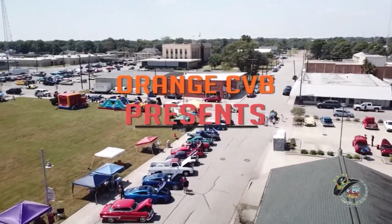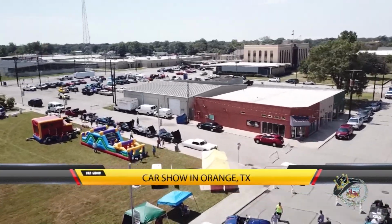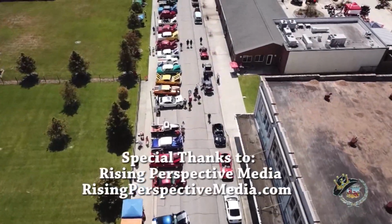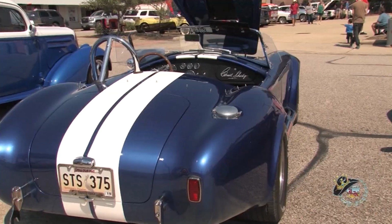Now we're gazing in the rear view at Orange Convention and Visitors Bureau's recent car show at Riverfront Park and Pavilion in beautiful Orange, Texas. Over 175 vintage cars, trucks, and motorcycles were on display that picturesque Saturday morning and afternoon.